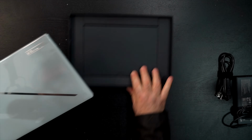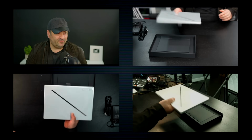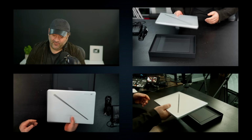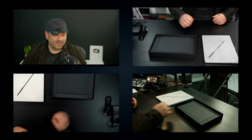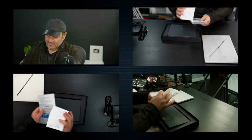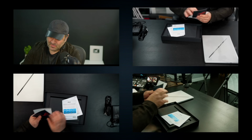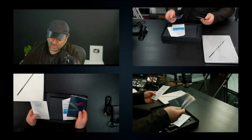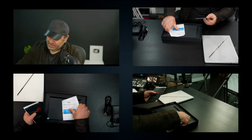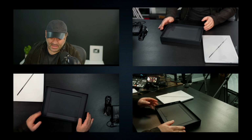Now, it looks like I got the white one here. All right, so nice little heft to it. Of course, you could feel it. But this is the redesign, of course, for 2024 over the 2023 model. Let's see what else we get here. Looks like we get some documentation, warranty information, congratulations on the purchase, some instruction guide here, and another booklet here. So pretty standard fare in terms of documentation.